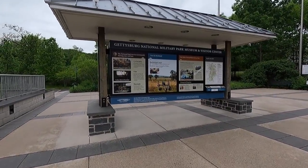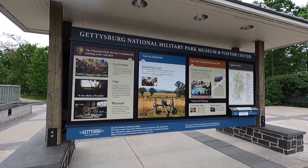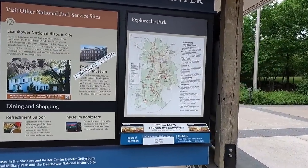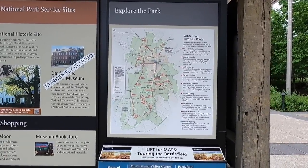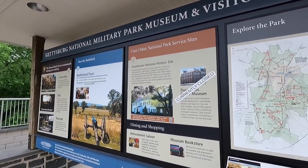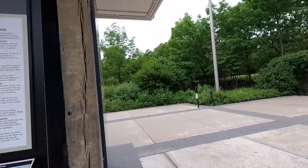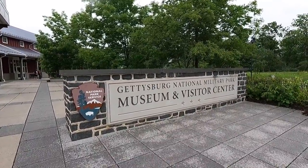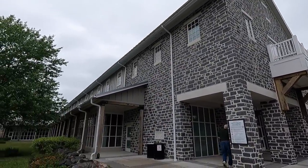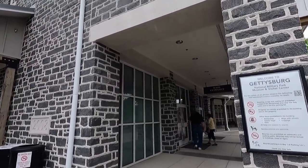Now it's starting to rain a little bit. Gettysburg National Military Park Museum and Visitor Center. Here we are. Should be interesting. There's a big map. There's that auto tour that we'll take. Another sign, National Park Service runs everything. Cool looking building. All right, let's go on in, check it out.